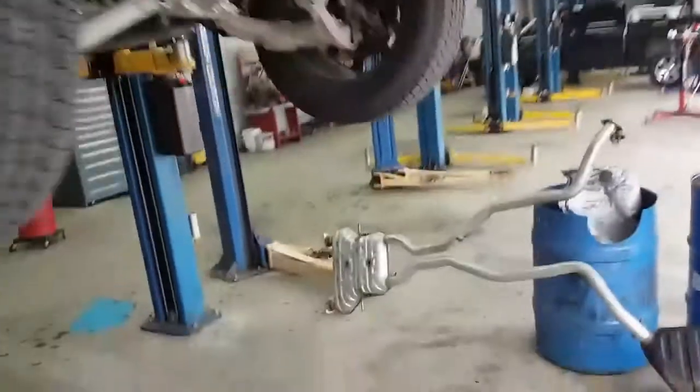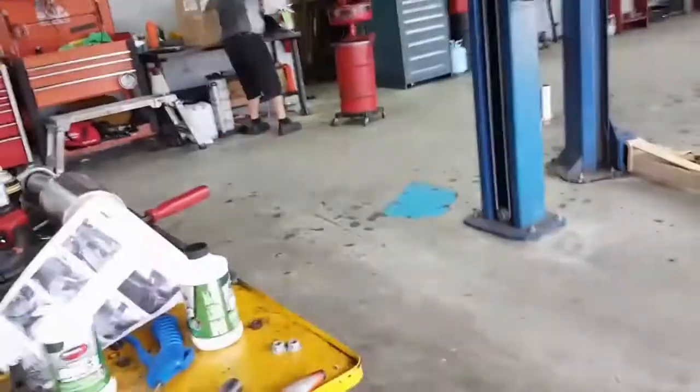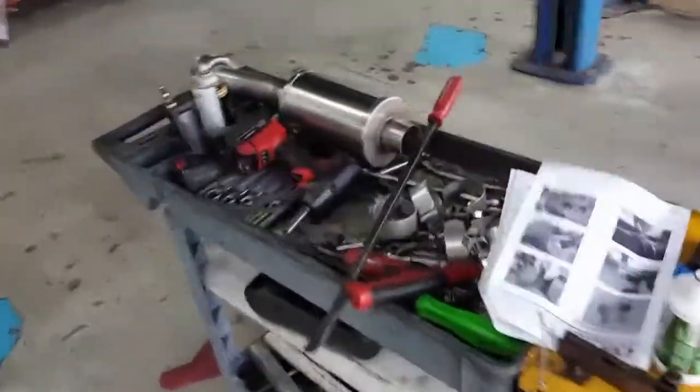Got the factory exhaust off of the Trailhawk. It's a brand new vehicle, obviously. It's looking super good. We're getting ready to put the new Corsa catback exhaust on now. It is gonna be awesome. This thing is gonna sound so sick.